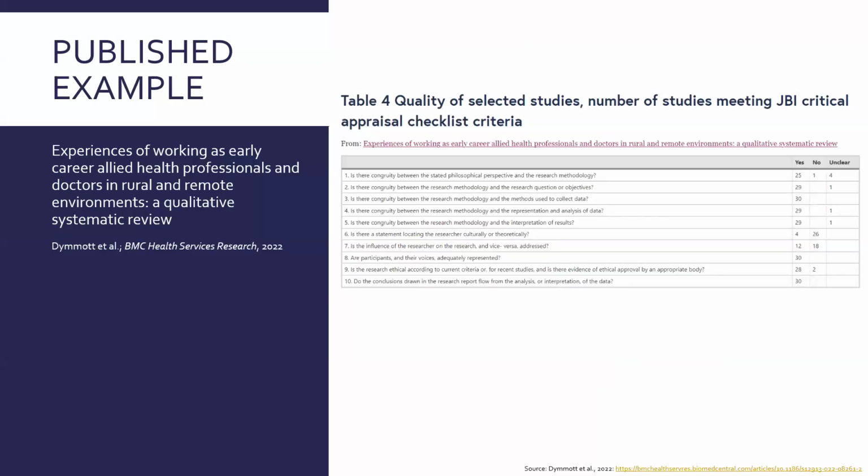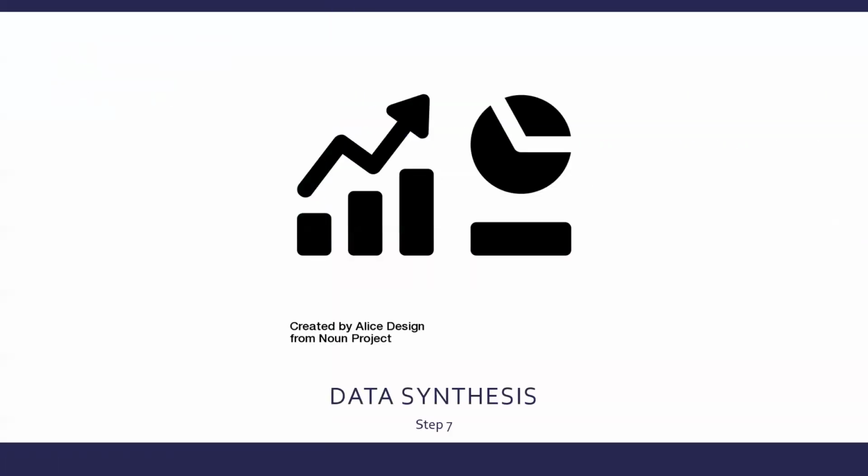So then here, this is a summary of the published example. After they went through all their included studies, they give us a summary of how well all the studies did, right? So if we look at this first question here, is there congruity between the stated philosophical perspective and the research methodology? It's telling us that 25 of the studies said yes, 1 no, and 4 of them were unclear. So this gives you a picture of how well the studies did as far as their methodology.